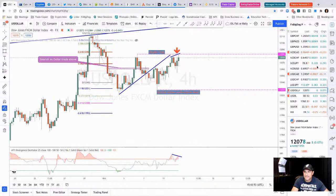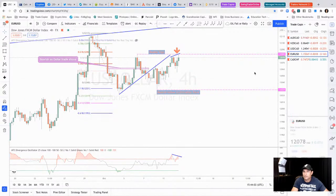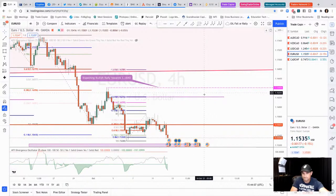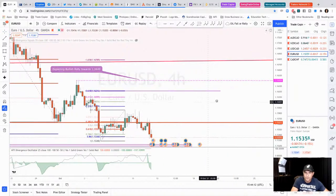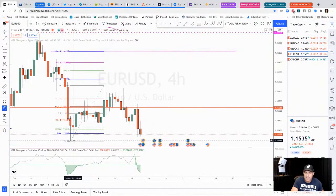So that's good. Now, if that's the case, then let's go back to the Euro US dollar right here. And on the Euro US dollar, we'll be expecting price to hold up above that level. What price is that? That price is at 15.29. We're expecting price to hold at that level, and all this is on the 4 hour.